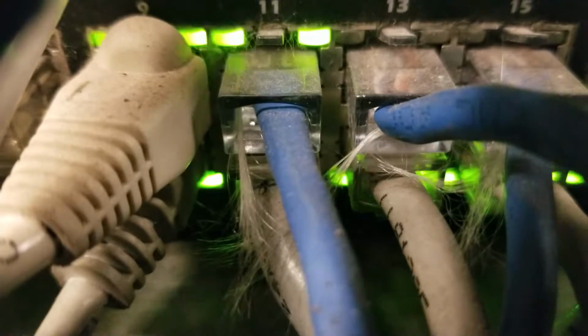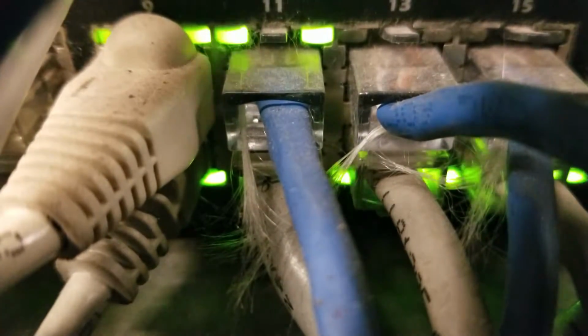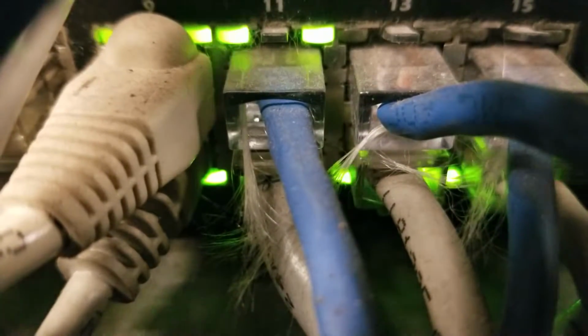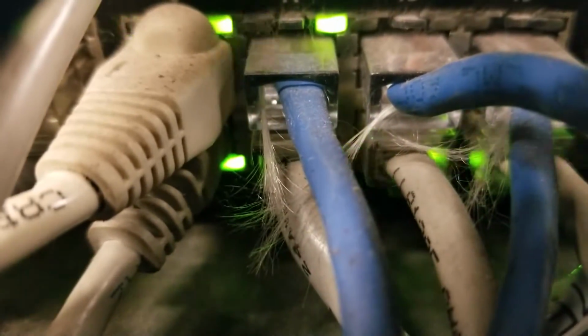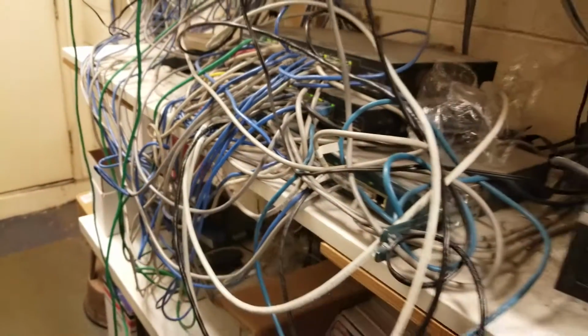And I want to show you another example of one of my many series of why sometimes things go wrong have nothing to do with, quote unquote, computers or networks. It's the way that they're sometimes treated. And you can already tell from here how dusty it is. But let me give you a nice quick full view, and there's a mess.